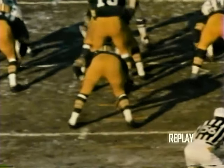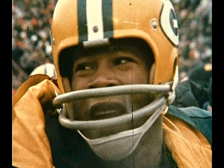Takes the snap from center. Hands off again to Travis Williams, and he goes over the left side, over the left guard spot. Moves the ball ahead for a couple of more yards. 12 minutes and 42 seconds remaining here in the first half of play. It's 3rd down and a yard to go for the Green Bay Packers. They're out in front of the Cowboys by a score of 7-0. Bowman leads the team up to the line of scrimmage, gets over the ball at center.